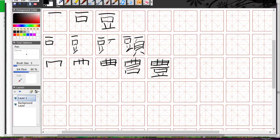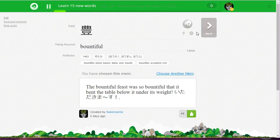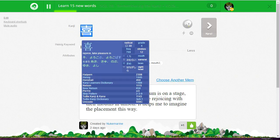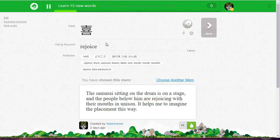Next kanji. And I think last kanji. This is the last kanji. Rejoice. Ureshi or yodokobu. Let's see what we have. Do we have ureshi? No, that's probably a different one. Okay, so this is yorokobu, yorokonda, yorokobu, yorokobu.